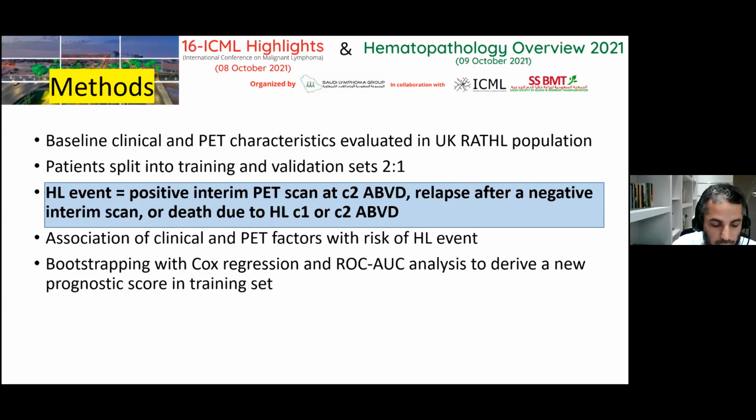1 patient died before PET2 due to Hodgkin lymphoma and was included as an event. 1 patient died before PET2 with cardiac cause of death and was not included as an event. 17 patients died after a PET2 negative scan without relapse, and death was thought unrelated to Hodgkin lymphoma, and were not included as events.